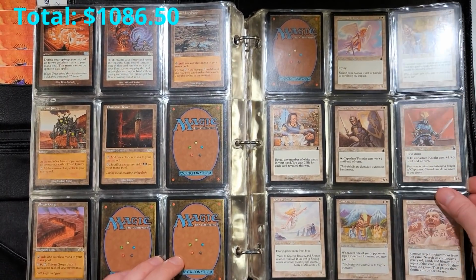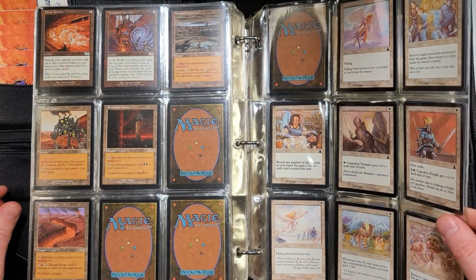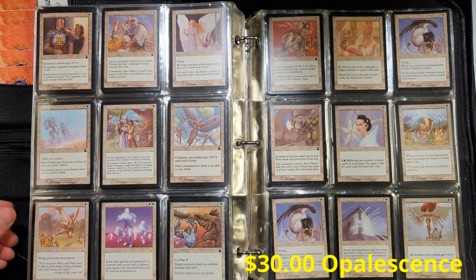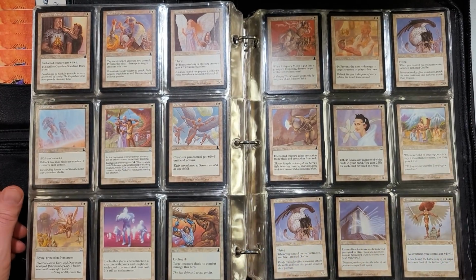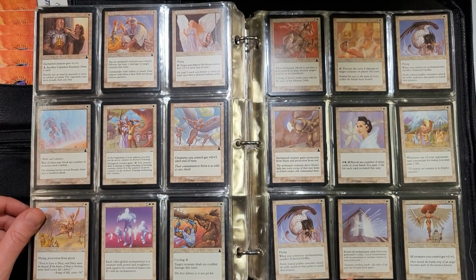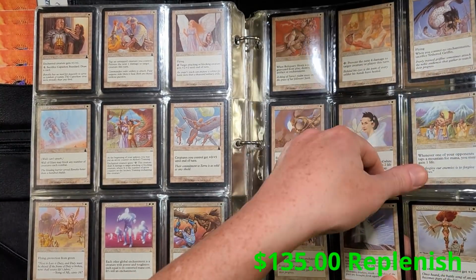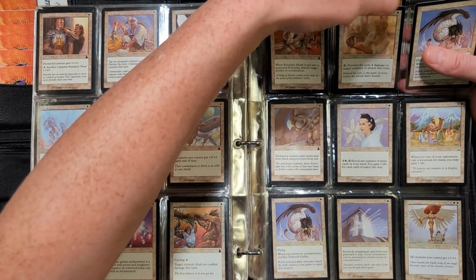There's Flicker. We got old Flicky. All right, we got Flicker. Oh, nice page. This was a good page right here. Got Flicker, Opalescence. All right. A Griffin. Replenish. That's a nasty card. Glorious Anthem, way over here. Griffin. But that freaking Replenish. How many you got, dude? One. We'll take it. I feel like we got to check the backs of these, man.